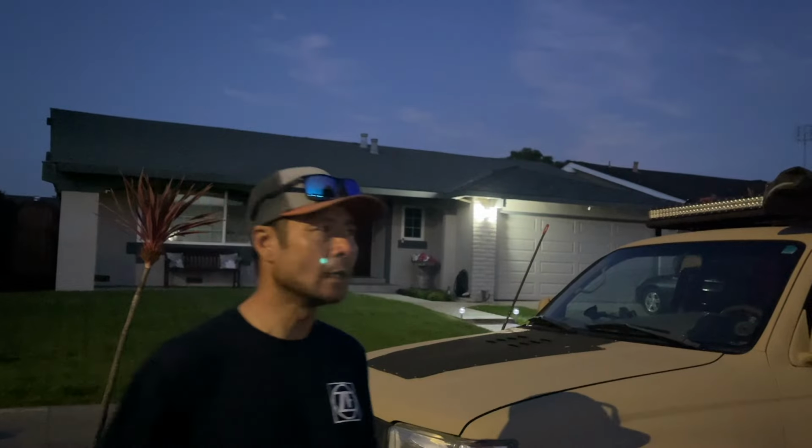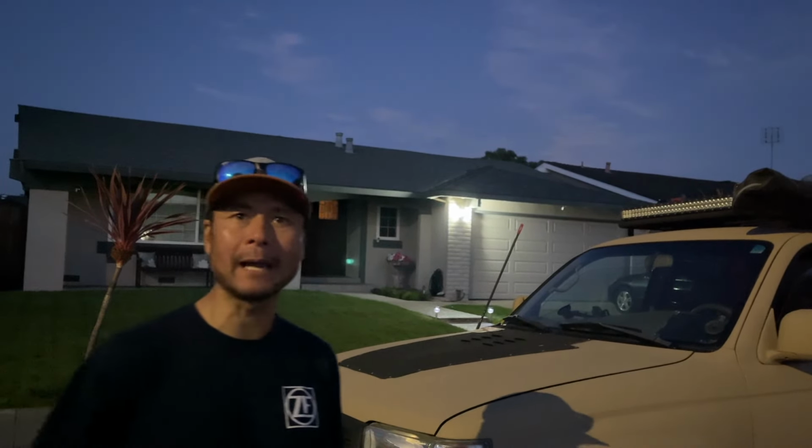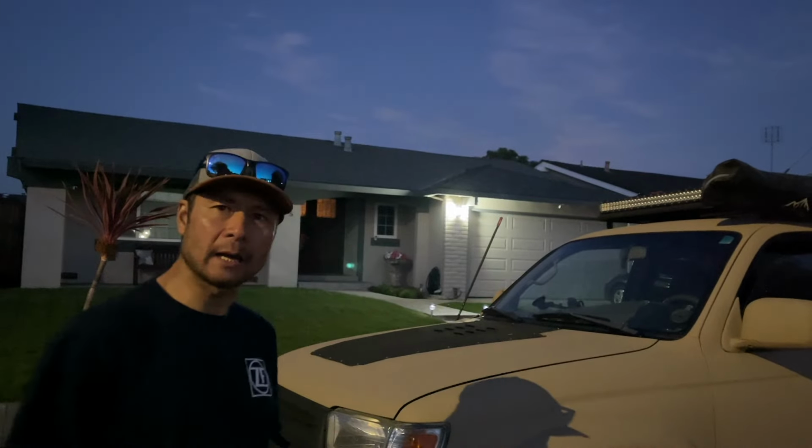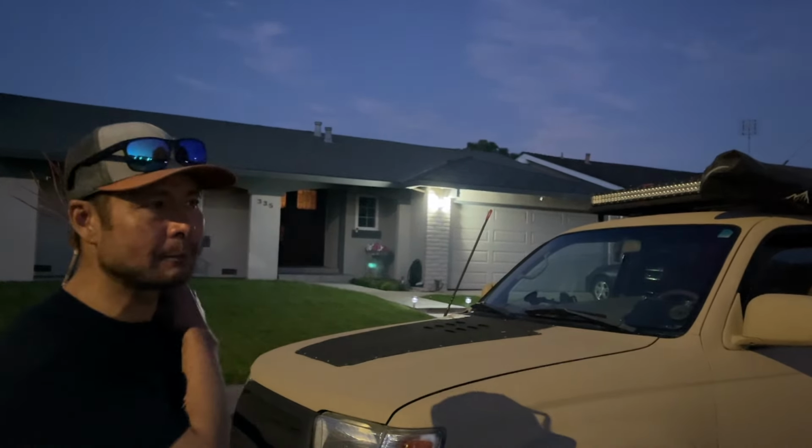How much did that engine cost you? Delivered to my door, it was $1,600. That's not bad for an 80,000-mile motor. I thought about doing a 4.7 swap, but I didn't want to sit there for another 5-6 years before I could drive the car, so I didn't go that route.